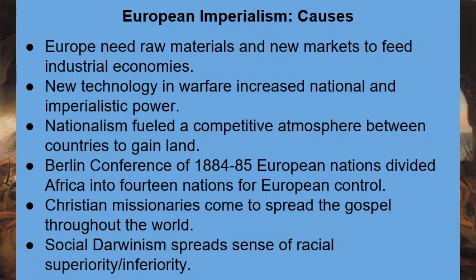So Europe, which now needs these raw materials and new markets in order to sell finished goods, is going to start branching out further throughout the rest of the world to acquire whatever they feel like they can. New technology in warfare increased national and imperialistic power.